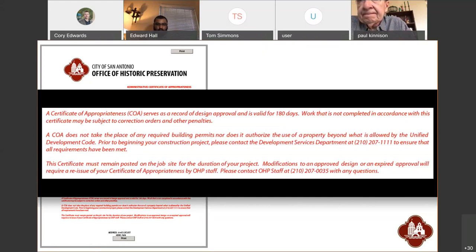The COA is not taking the place of any required building permits, and so if your project requires a permit, you still need to complete that process. And then also the requirement to keep the certificate posted on the job for the duration of the project.